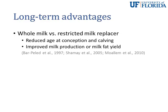So a lot of the motivation behind adopting intensified feeding programs is interest in optimizing production potential later in life. And quite a bit of work has gone towards this. Some of the first studies were looking at allowing calves ad libitum access to whole milk compared to restricted amounts of milk replacer. And some of the results seen here were reduced age of conception and calving, as well as improved milk production and milk yield later on.